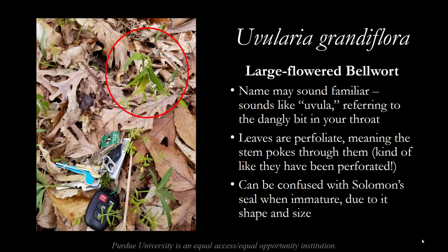Our next new species this week is Uvularia grandiflora, the large flowered bellwort. The name may sound somewhat familiar to you. It sounds like uvula, referring to the little dingly bit that's hanging in your throat. The plant's flower somewhat resembles this because of the way that it droops and dangles in the air. The leaves are perfoliate, meaning that the stem pokes through them, kind of like they've been perforated.